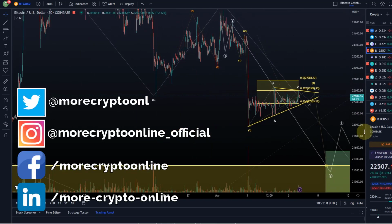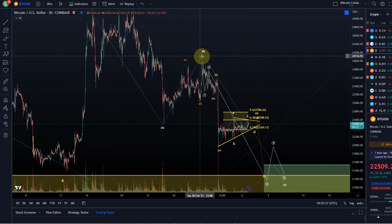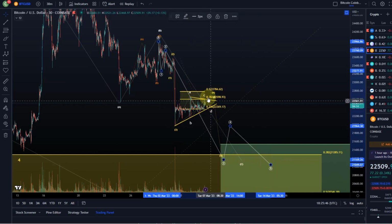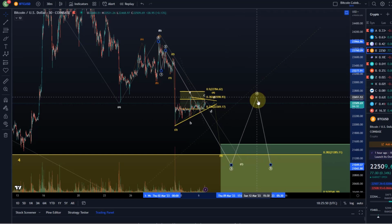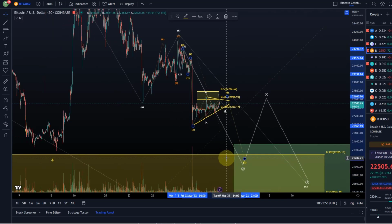So Bitcoin, unfortunately, not much change to the previous video. No adjustment in the count. Still looking at this as a possible ABC pattern that started back here on the 16th of February. And that in this C wave, we're still going to see another low in the third wave here in circle 3, then a larger fourth and a fifth to the downside. So this is, for me, still at the moment, the most likely count.